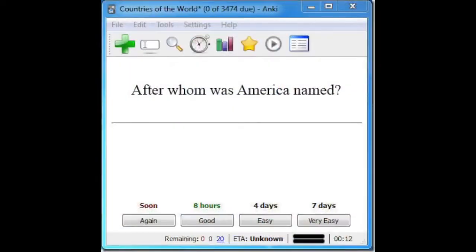So then you might just remember it, or you might have a picture of an American wasp wearing Gucci or something, and then you think, yeah, it's Amerigo Vespucci, and you check and say, yeah, that was the right one. Then you choose if you remembered it good, or if it was easy or very easy, or if you didn't remember it, then you want to have it again. And then Anki will, with an algorithm based on this forgetting curve, calculate when you need to repeat this the next time, so that you have to repeat it as rarely as possible, but still can be sure that it will stay inside of your brain.